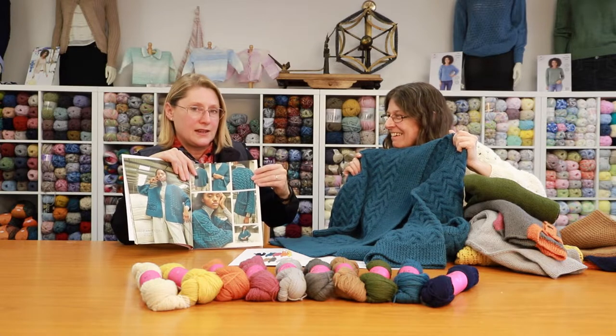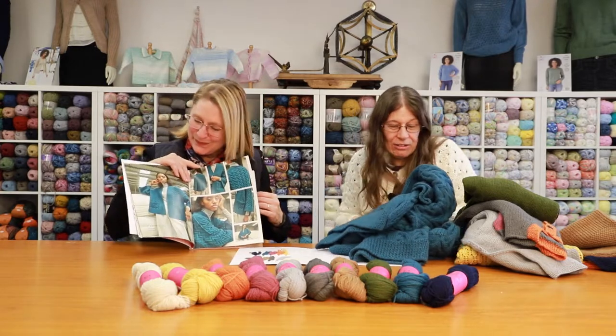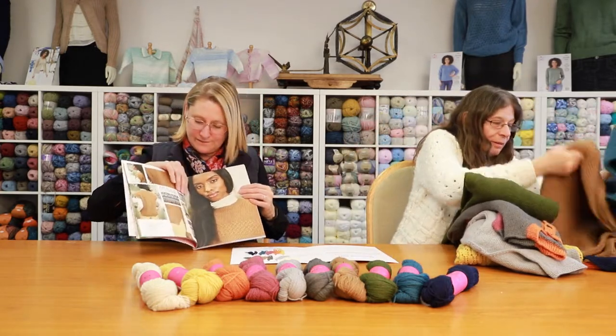No, not something that you'll just mindlessly whip out on a night. It would take a bit of time and perseverance. And here's another detailed one. I think this one's one of my favourites.